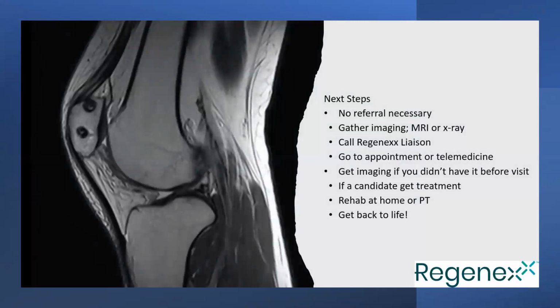So for you, what are the next steps that you need to do? Really, it's going to just be about coming into the clinic and seeing us. In most cases, you do not need a referral to come and see us. So you don't have to hassle your PCP or somebody else about it. Just call the clinic. Usually we can get you on the schedule, no problem. If you're worried about gathering imaging, if you have it, bring it. If you don't have it, don't worry about it. We can get more if we feel like we need it. We also do some ultrasound evaluation on that day if we feel that that's going to be helpful.